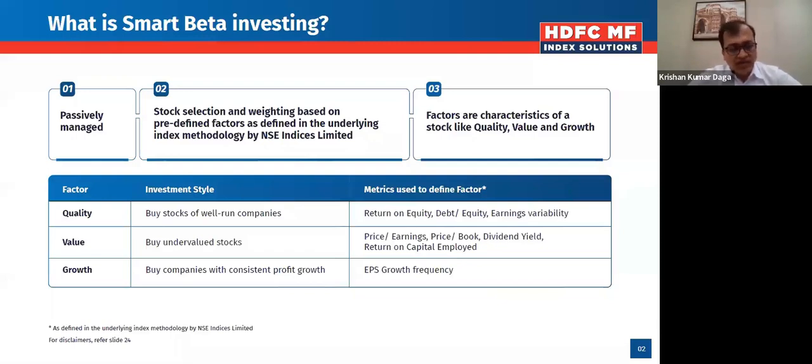Similarly, for the Nifty value, they are using different parameters, which are price to earning ratio, price to book ratio, dividend yield, and return on capital employed. So these are the four fundamentals based on which they select which 20 stocks are the better ones. Of course, some weightage is provided to all these four parameters, which I will talk about in the following slides.